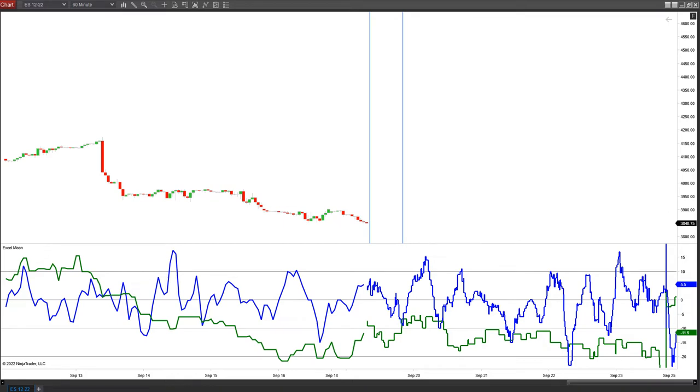Take a look at the Astro Excel chart for this week. The green line dipped below the zero line on the 13th last week and it's been heading down. It went below -10 on the 15th, bottomed on the 16th and the 18th. Getting a little bit of a pushback up.